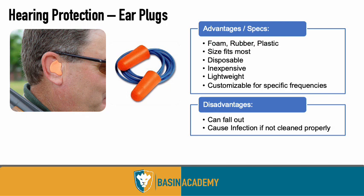We have earplugs. The advantages: they are foam, rubber, or plastic, so they are usually a great material. One size fits most. They are disposable, inexpensive, lightweight, and customizable for specific frequencies. Disadvantages, they can fall out and then cause infections if not cleaned properly. So overusing earplugs or the same pair of earplugs can cause ear infections.